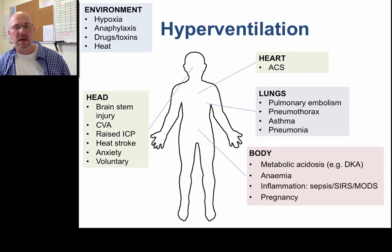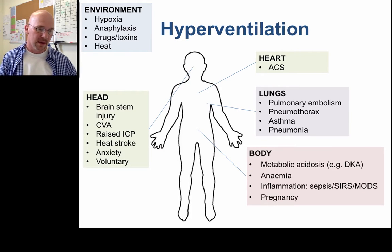Inflammation, sepsis, systemic inflammatory response syndrome, or multi-organ dysfunction syndrome, when our body starts to shut down because we're experiencing whatever sorts of problems. And pregnancy can cause hyperventilation as well because we're relatively anemic in pregnancy, and because the fetus is obviously using oxygen as well, and because the lungs are compressed, and because we can have vena cava syndrome. There's a whole bunch of things that can lead to it in pregnancy as well. So hyperventilation can be caused by a lot of things.